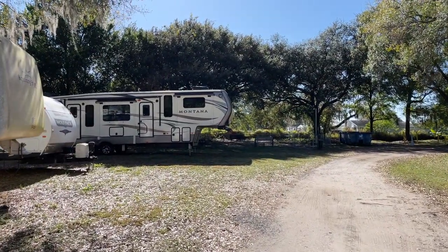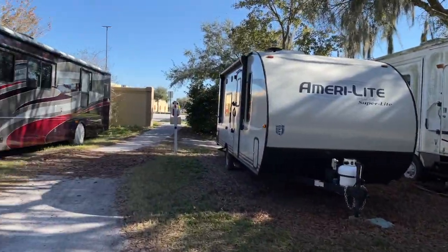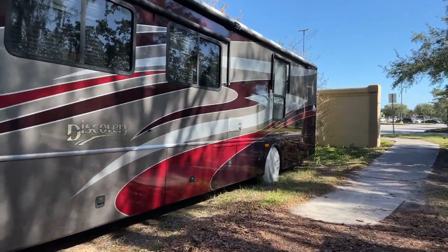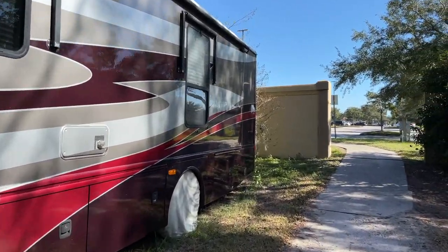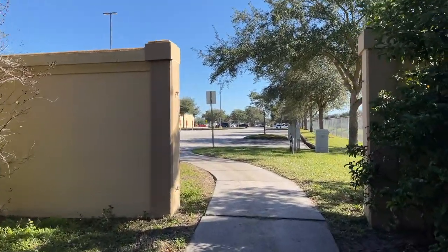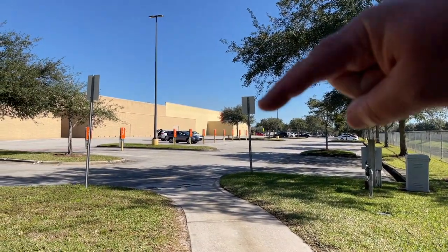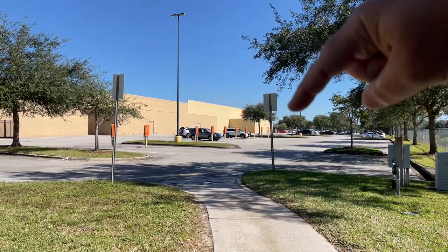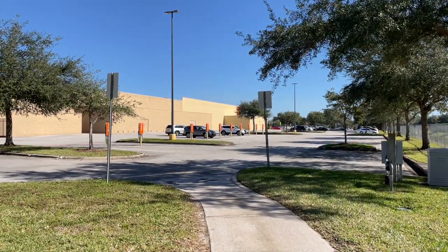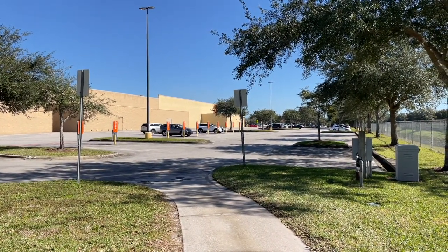So we'll go down through there in just a second, but I'm going to show you this cool little shortcut. This is where I walk to go to Walmart, so I don't even have to walk down the busy main road. This is a cute little shortcut that will take you right over to the pickup location for grocery pickup. And then right around the corner up there is the Walmart liquor store, and right next to that is the entrance into the Walmart grocery store.